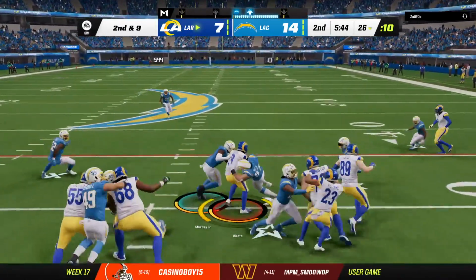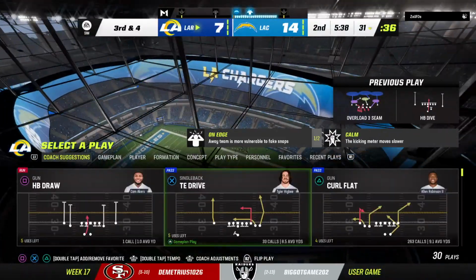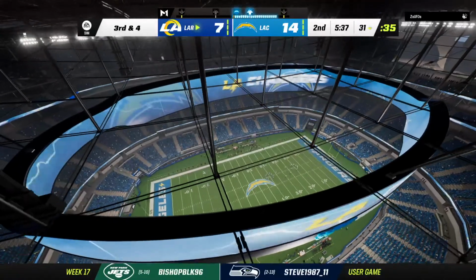Second down, they'll go with Akers again. Call it a gain of 5 that time, and they'll be left with a 3rd and about 4. That's a really nice job by them picking up the run blitz and detecting it and blocking it and turning it into a nice run.